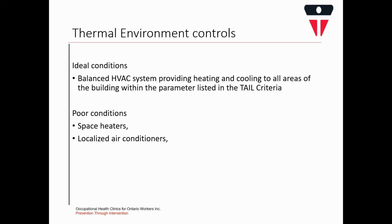So how do we control for this? Ideally, we would like to see a central HVAC system that is well balanced to provide adequate heating and cooling to all areas of the building. However, this is not always the case. Many older buildings may not have an adequate HVAC system, and some don't even have forced air systems, making thermal environment harder to control. So in this case, space heaters or localized air conditioners should be used to try to control the thermal environment. However, this should only be used in the short term, and installing a proper HVAC system throughout the building should be discussed with your employer and your landlord.